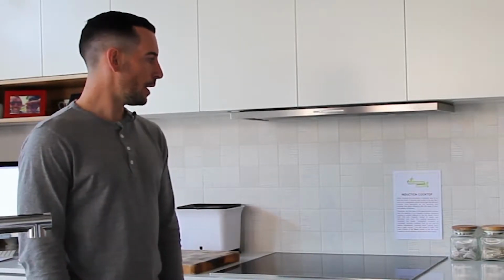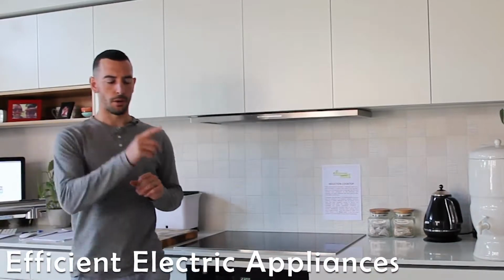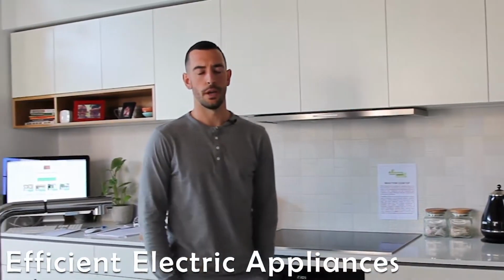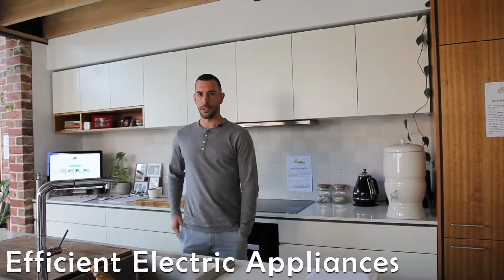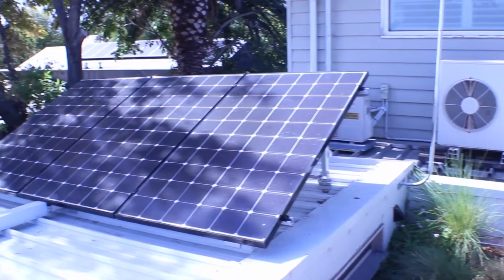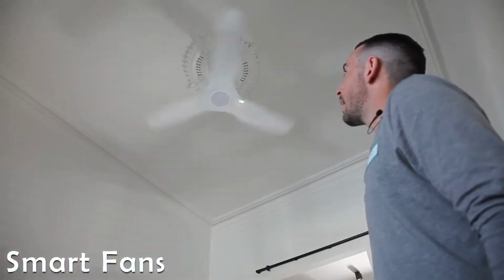So there's no real waste of heat in that cooking, so water will boil in a matter of 20 seconds as opposed to waiting minutes burning gas. With our dishwasher, also our washing machine, those all run on timers and are set up so this will go off usually about 2 o'clock in the afternoon when we're most likely to be producing the majority of our solar energy.